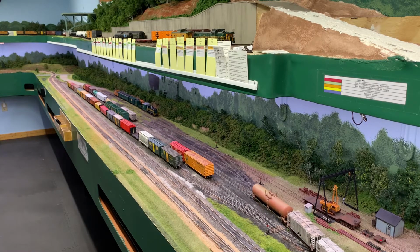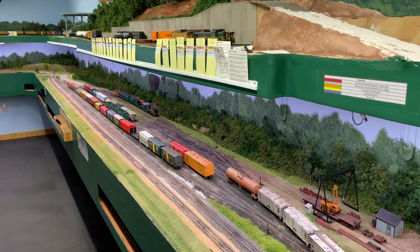You notice I don't use the bell all that much because after a while it gets quite annoying. I can't imagine actually running one of these things and listening to a bell if you had to run a lot in the yard.